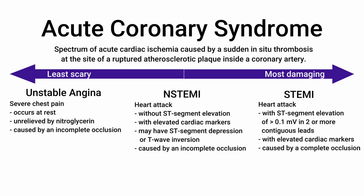And lastly, the scarier and more damaging one is ST segment elevation myocardial infarction, STEMI, which is a heart attack with ST elevation of more than 0.1 millivolts in 2 or more contiguous leads and elevated cardiac biomarkers. This occurs if there's a complete occlusion for more than 30 minutes.